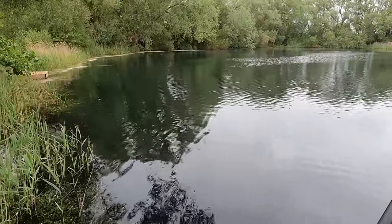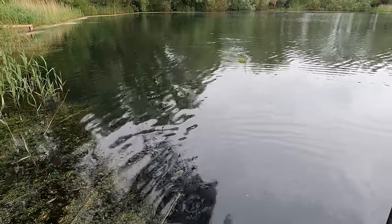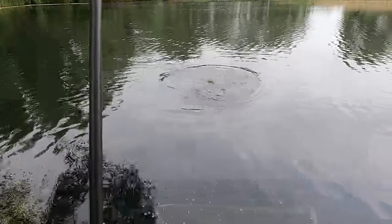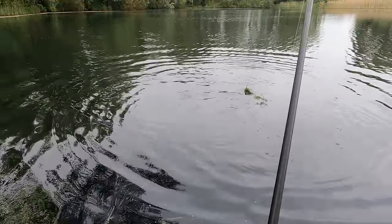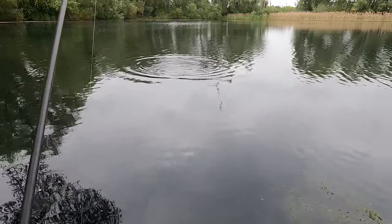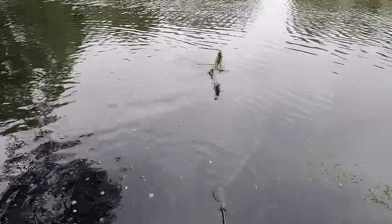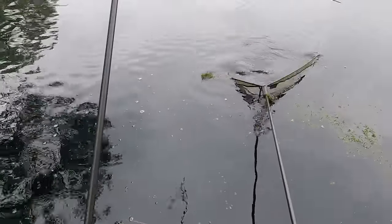There is something on there. Dark fish, it's a mirror. Scale them all. Come on. Come on. Get him.